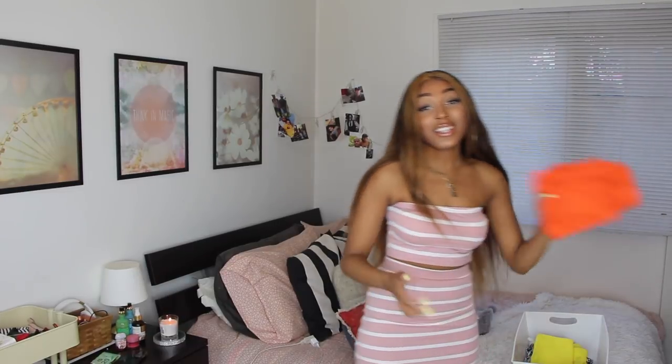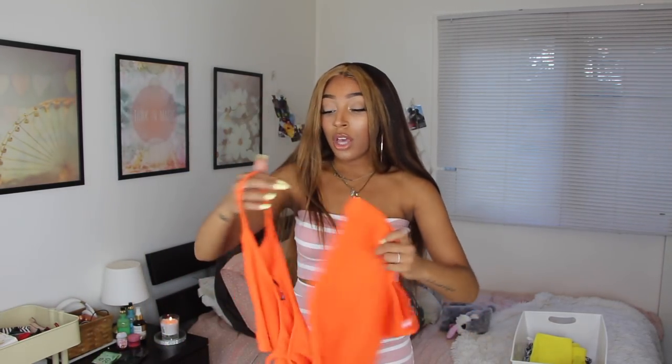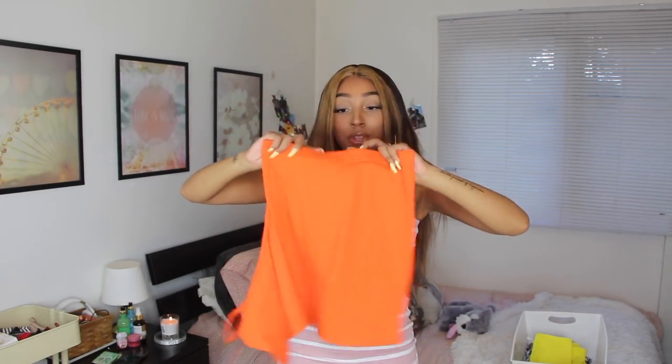Okay, next is another two-piece set. This one I tried wearing. I just feel like I need to put it in the dryer. It's a nice orange color. I just feel like it doesn't fit me like a glove. It kind of fits me a little loose, kind of like a medium when I am a size small, even extra small sometimes. So this is a cami. It's ribbed, really cute, orange, and it comes with the matching skirt.